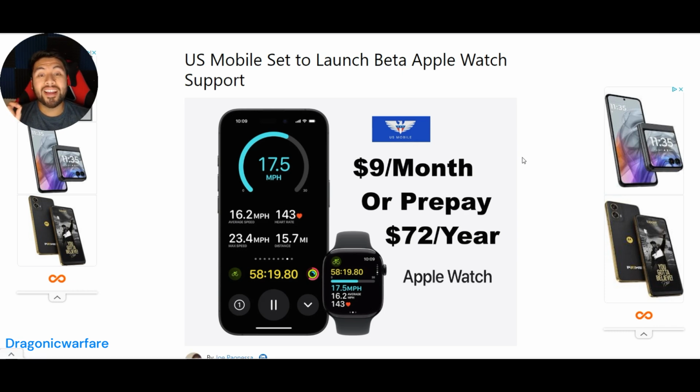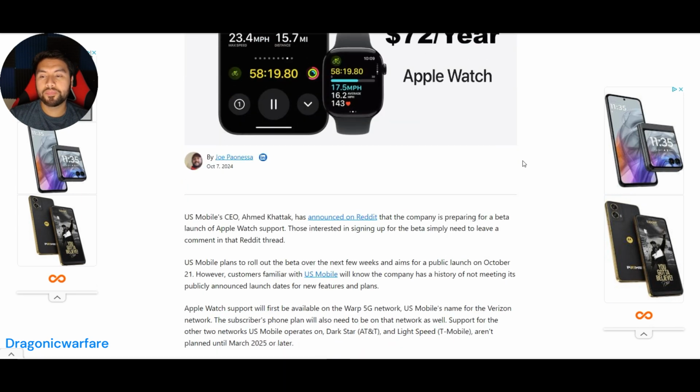Now, this is saying for $9 a month, or you can prepay $72 for the whole year to get Apple Watch support. So this is not going to be a free feature like some of its competition, like Visible Wireless, where they do offer the watch support for free if you get the higher tier $45 plan. So let's get into it, though.